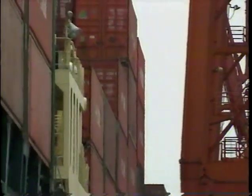Now let's look at a whole bunch of ships and boats in a modern harbor.